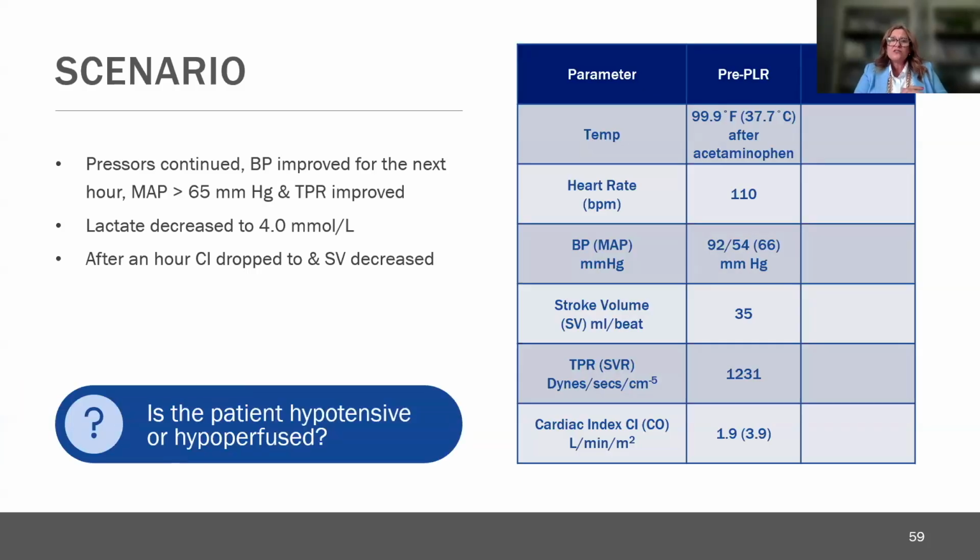So let's ask the question, is this patient hypotensive? Well, technically, no. We have a MAP of 66, but are we hypoperfused? Hopefully, I know I only have a few variables. I don't have the whole clinical picture, but notice that cardiac index being less than 2, we're definitely hypoperfused. Next slide.